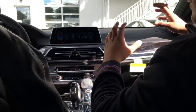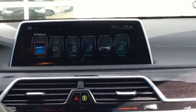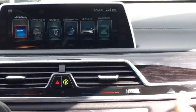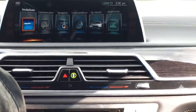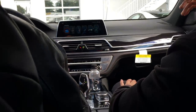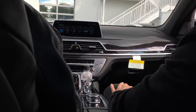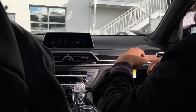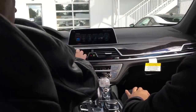From the previous generation 7 Series, it's 200 pounds lighter. So you get basically the power, but less weight, and a lower center of gravity. The frame is what they are calling a carbon core frame. So a lot of the pieces are carbon fiber, taken from the i8, with that technology, to lower the center of gravity and lessen the weight. Obviously, the less weight, more power, you're gonna get better performance out of the car.